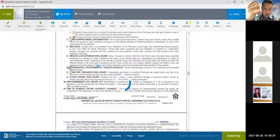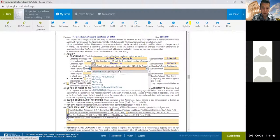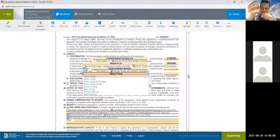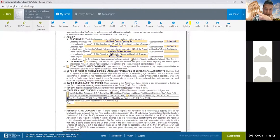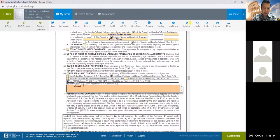Check the box always, because you should always be giving an environmental hazards booklet, even if the property was built in 2021. I don't mind giving this booklet to sign off and have in the file. It's a disclosure. Margaret is the landlord of this, and let's say I'm the agent. It's technically a dual agency, so I would just put in Coldwell Banker Dynasty and then my name, with my license number. Because this is going to be a 1 year lease, I'm going to go ahead and write C, attached again, addendum number one for additional rules and procedures.